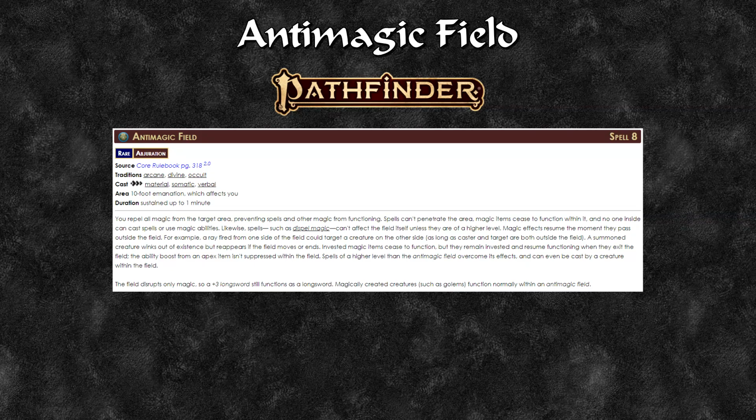You repel all magic from the target area, preventing spells and other magic from functioning. Spells can't penetrate the area, magic items cease to function within it, and no one inside can cast a spell or use magical items. Likewise, spells such as Dispel Magic can't affect the field unless they are of a higher level. Magic effects resume the moment they pass outside the field. For example, a ray fired from one side of the field could target a creature on the other side, as long as the caster and target are both outside the field.